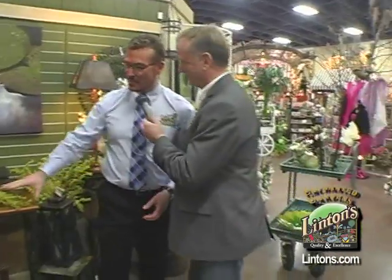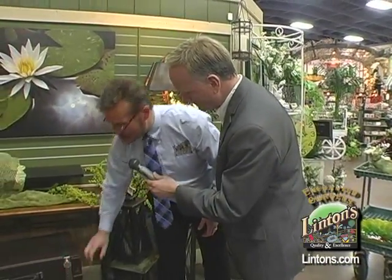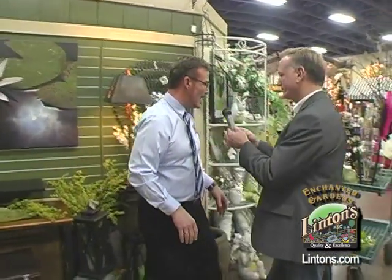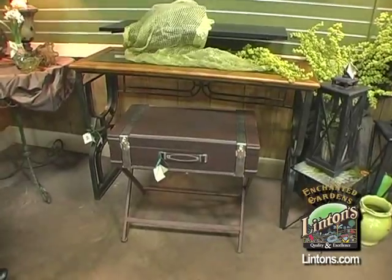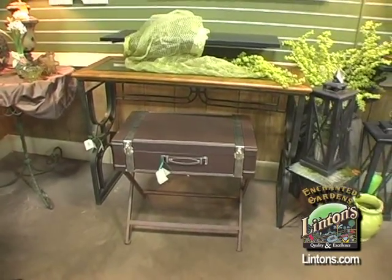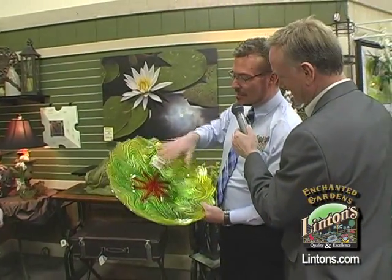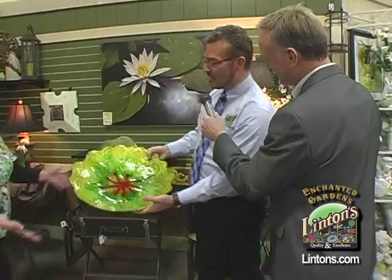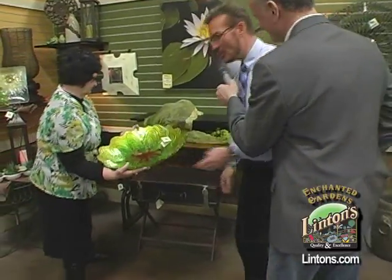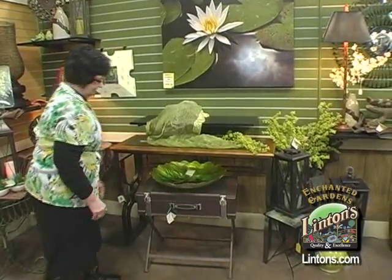Well, this is the base to it. This is an antique reproduction trunk. It comes along with the stand, and Diana has selected just an outstanding, beautiful plate here, and a lot of detail work in it. A lot of different colors. I love how it reflects the light there, and that trunk makes the perfect pedestal for that. Look at that. That's awesome.